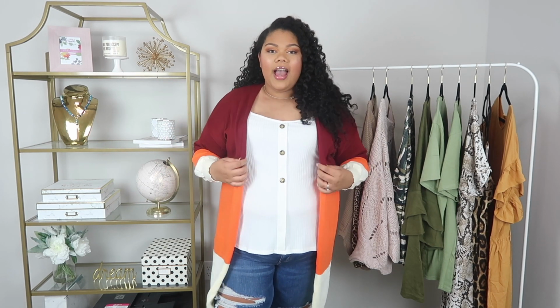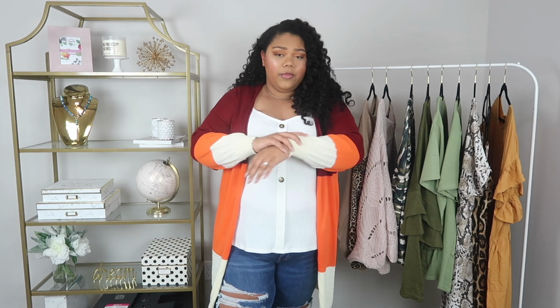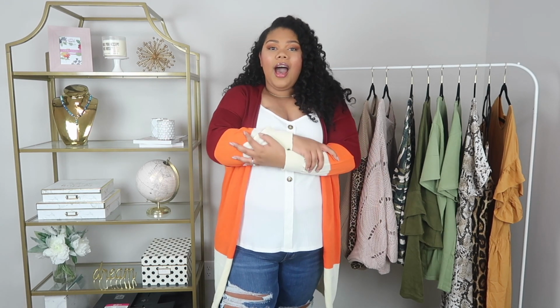It's very warm. I am wearing a size 3X in this. And this top, a lot of you guys ask me about, is always the top that I wear when I'm trying on cardigans. This was from a previous haul from Boohoo, and I will link it down below if I can find it. Last time I tried, it was sold out, but I will link one that is similar on Amazon, because there is a really similar dupe there. But I love this cardigan.